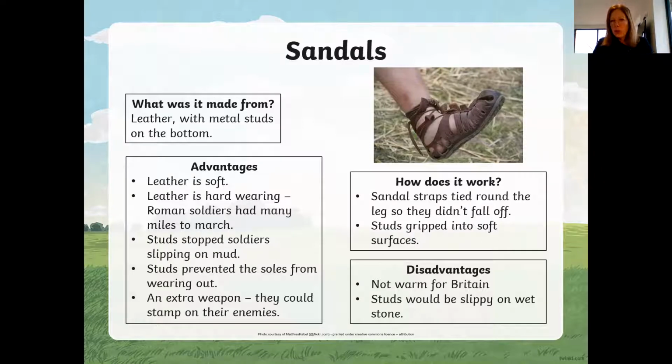So football players amongst you, when you've got your studs on the bottom of your football boots, you know that gives you good grip when you're running on the football pitch. Same thing for the Roman soldiers as well. They would need to have that grip, so that was a good thing. They also stopped the soles from wearing out as well. It gave them that extra bit of protection so that they didn't wear thin.